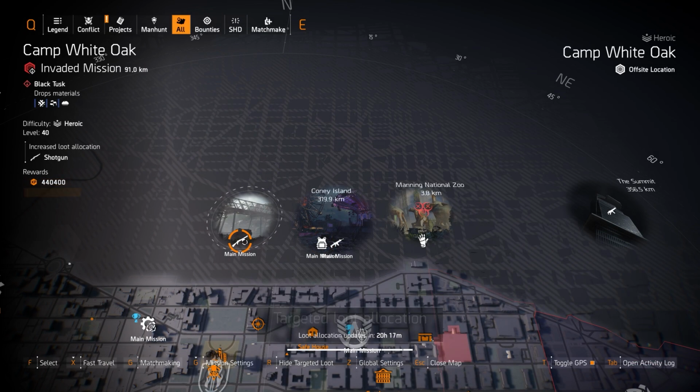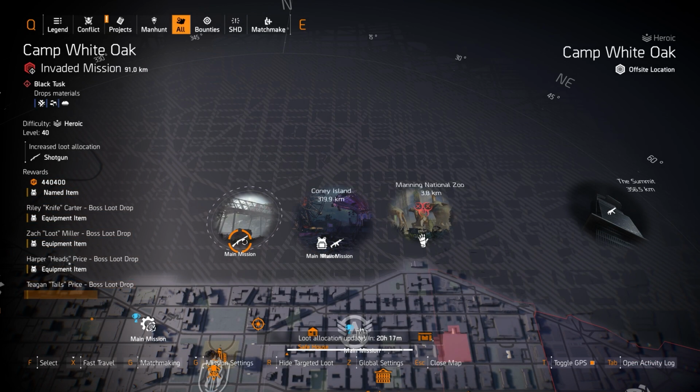So we got shotguns at Camp White Oak. You can go ahead and get the Sweet Dreams exotic shotgun here. That's a pretty easy shotgun to drop. And then the three best shotguns in this game are the new one, the Mop, that comes with 10% armor on kill as the third attribute. Roll close and personal on that as the talent. That's what I highly recommend. Or in sync if you got like a skill build going on.